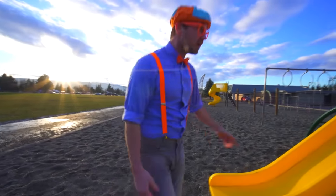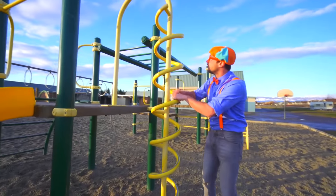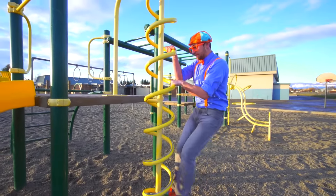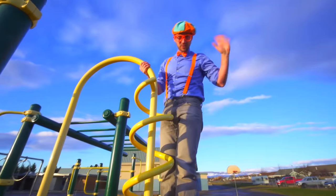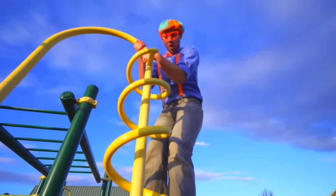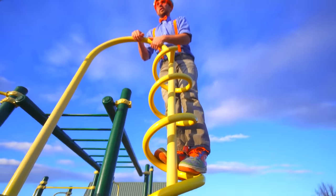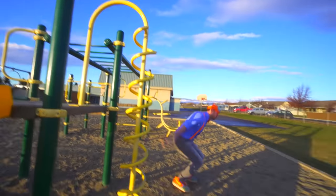Whoa! Wow! Oh, look! It's something yellow again! Whoa! The spinny winny! Whee! Woohoo! Hello down there! Whoa! It's really high! I'm really high! Okay, here I go! Whoa!